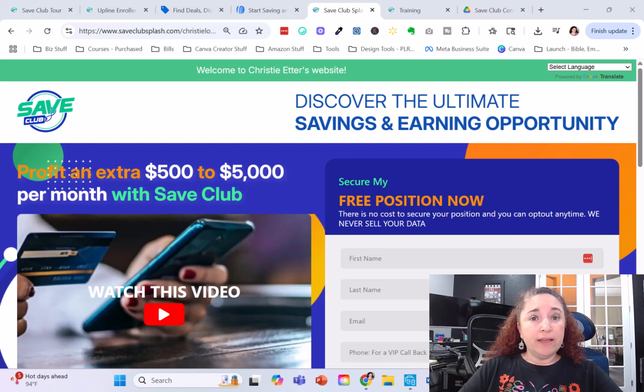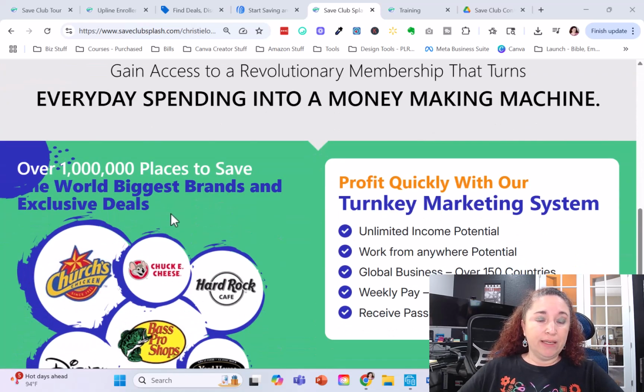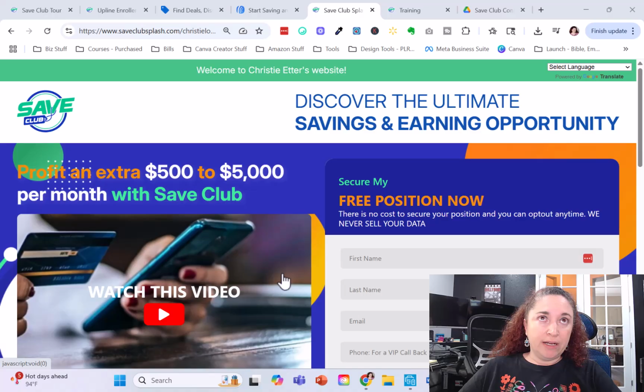But first of all, SaveClub is a membership club. Okay, so you can sign up for it either monthly or yearly. And I pay for the yearly just because then you don't have to think about it for the rest of the year. And you also get additional perks in the compensation plan. But that's for another day.